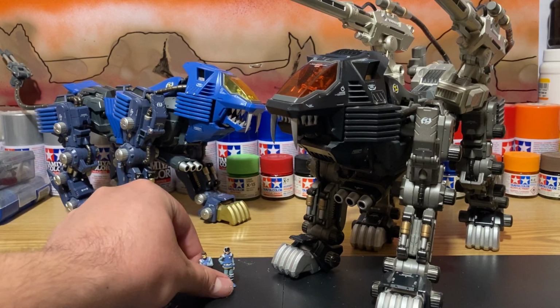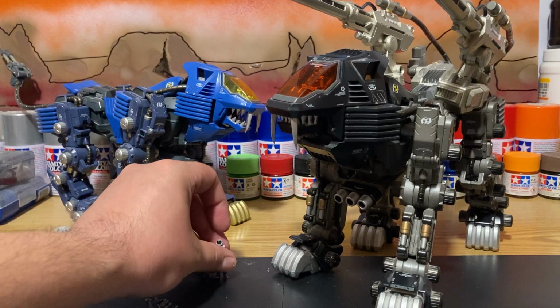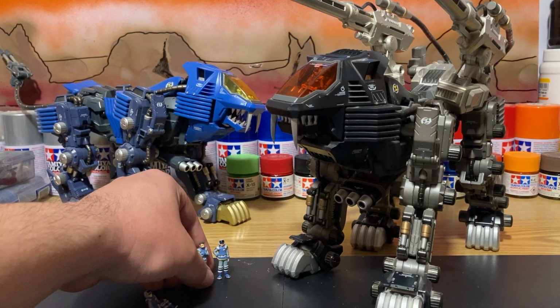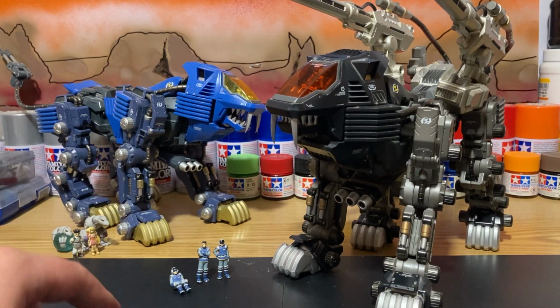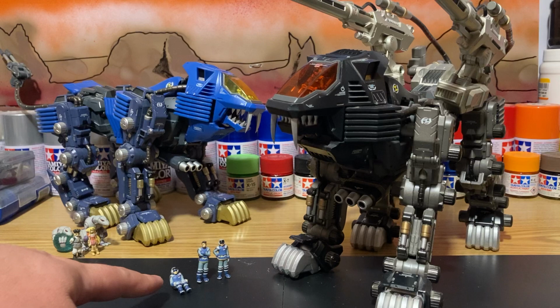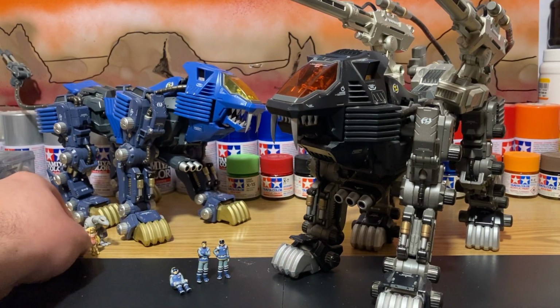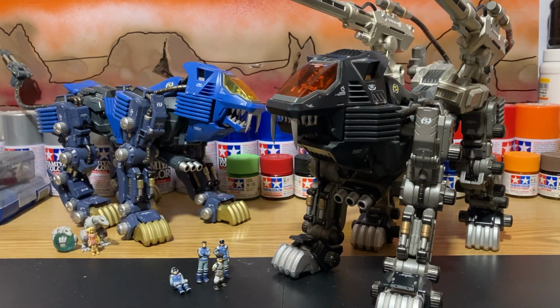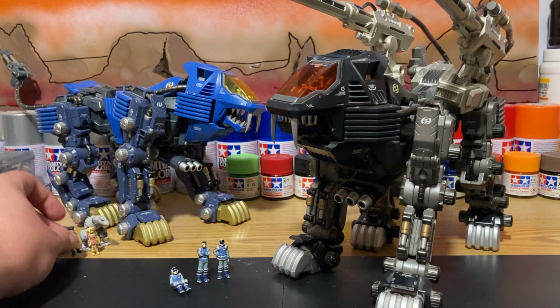The black shield Liger comes with four figures in total, 2 standing pilots, and 2 that are sitting. This is one of the guys that are sitting, and the other is inside the cabin. As you can see, in comparison with Bang, the pilots are like adult pilots. Bang looks like a child.